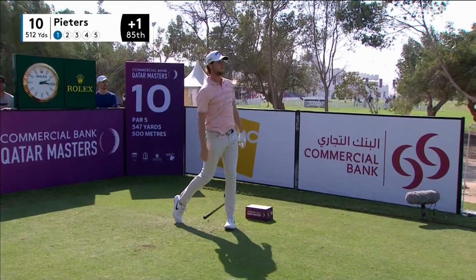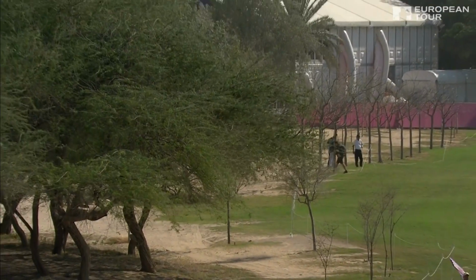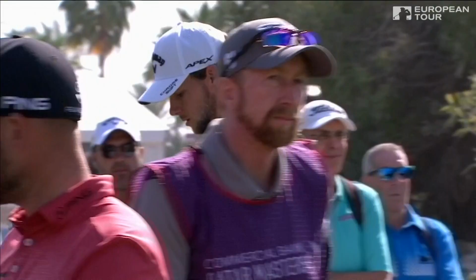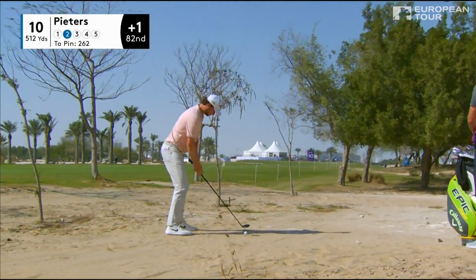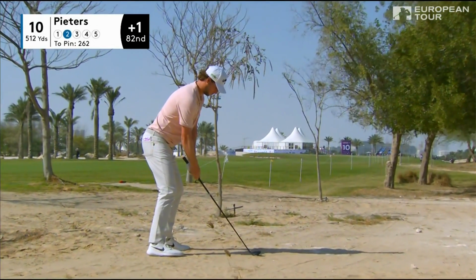Well, certainly the 9 you want to be finishing on. I don't look too happy with this one. Lost it way right into the trees. Might not be so chirpy in a minute or two, but this is the easier 9. The second 9 is definitely easier and about a shot better than the front 9. As I say now, Pieters does have a chance. He can go left of the trees that are in front of him. There is quite a healthy gap there, especially with the wind into him and off the left.